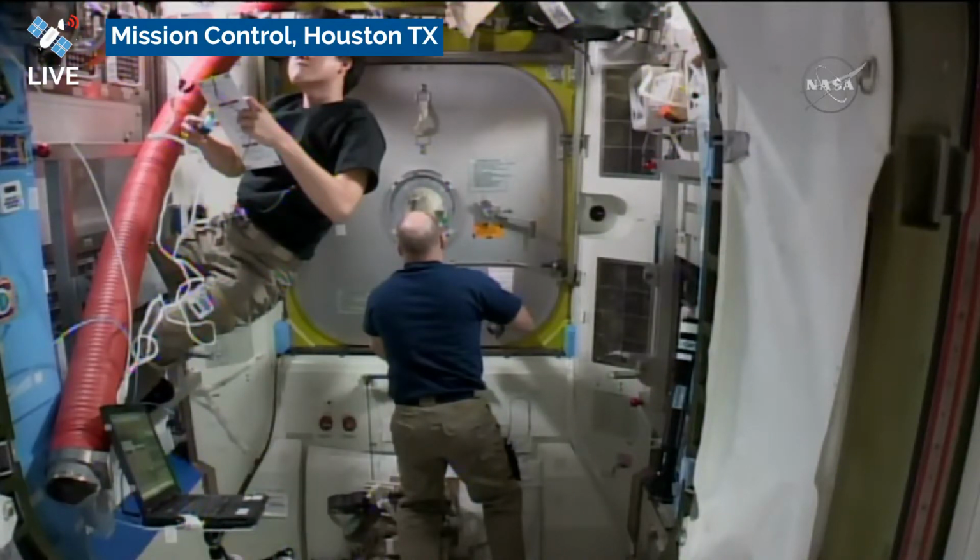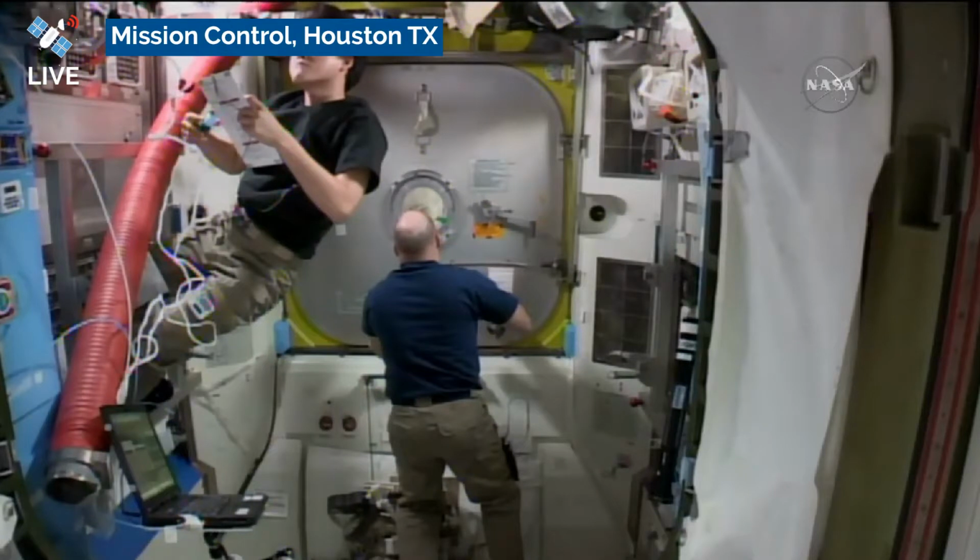Depressurization continuing, no issues. We're heading down to 5 pounds of pressure per square inch, where we'll take a pause to allow the flight control team here to conduct systems checks and for the crew to conduct communications checks with mission control before the depressurization resumes down to vacuum.